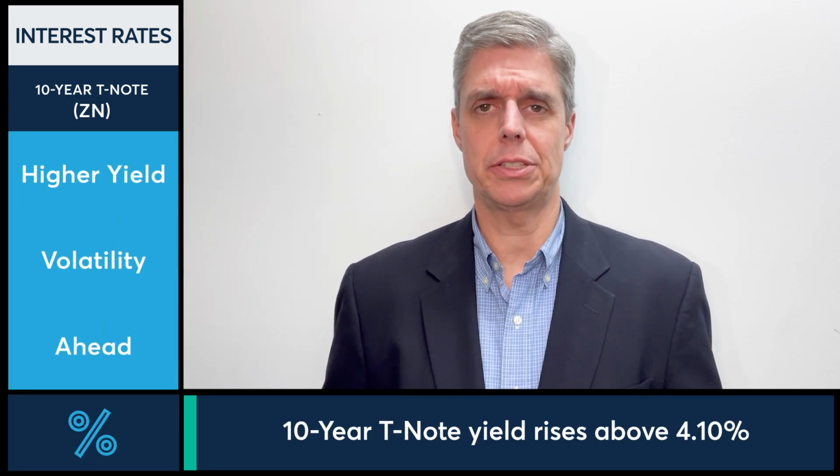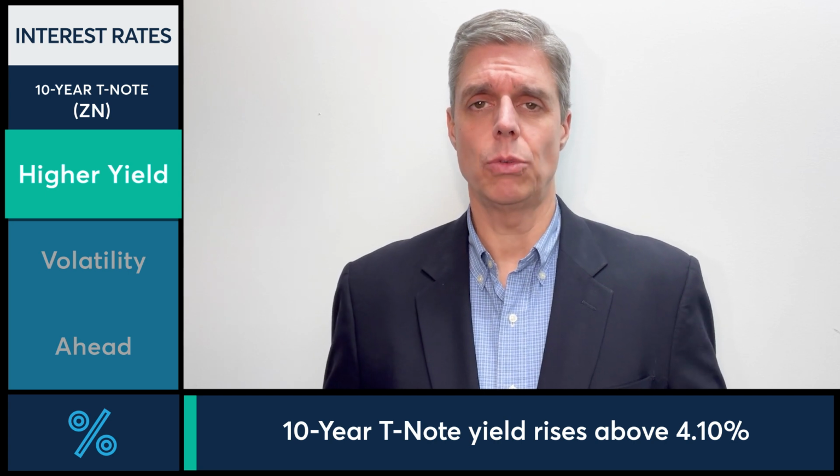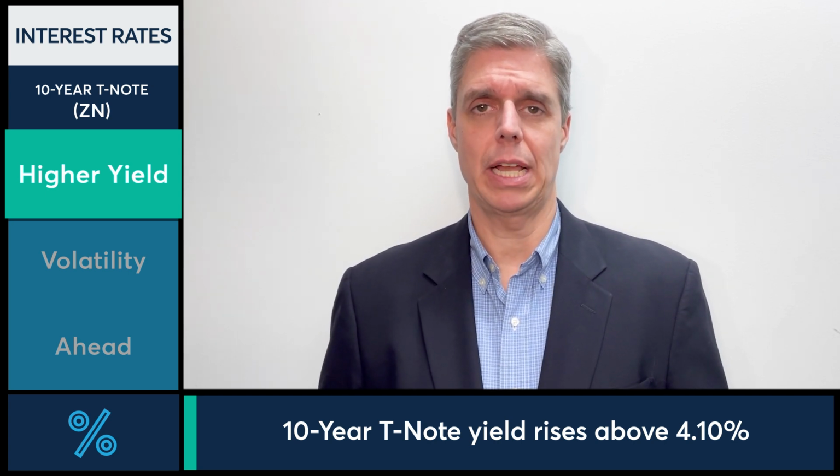10-year note yields open up the week nudging higher, seeing a pretty narrow range from 4.05 up to 4.11, so only a 6 basis point range, but seeing yields settle at just shy of 4.10, ultimately up about 3 basis points today from Friday's close.